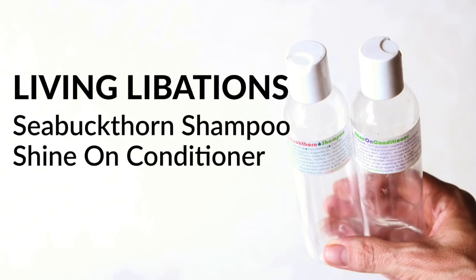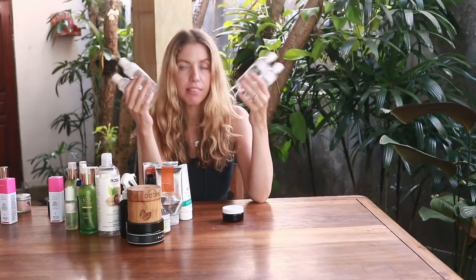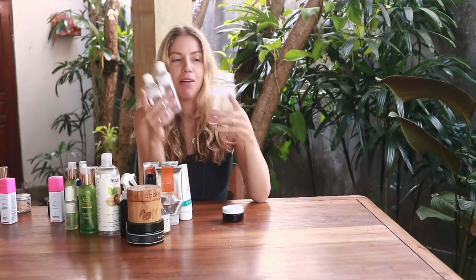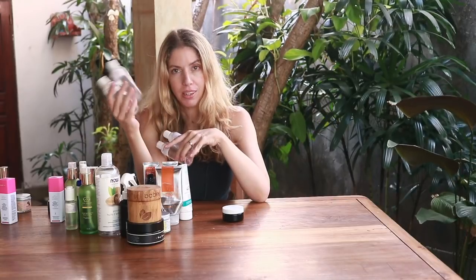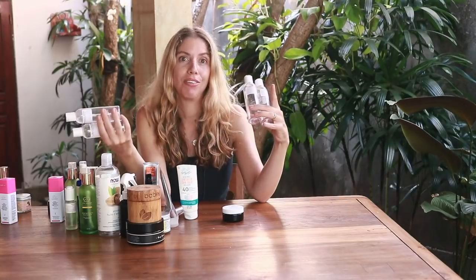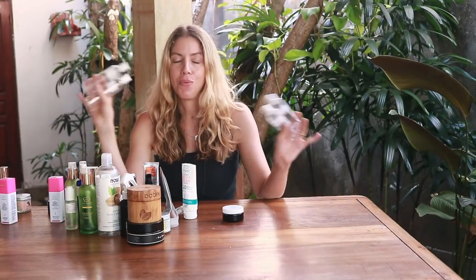But here is the Seabuckthorn Shampoo, Shine On Conditioner, and then this is the True Blue Spirulina Shampoo and Conditioner set. So two sets. If you read the review, you know that I much preferred the Seabuckthorn Shampoo and Shine On Conditioner over the True Blue Spirulina set. The reason why was I didn't really like the scent of this, and I couldn't get over the scent. I'm very sensitive to scents. If you're not sensitive to scents and you couldn't care about scents, then don't worry about it. But for me, I didn't like it. And I know a lot of people love the scent of the True Blue, so it's just my preference.